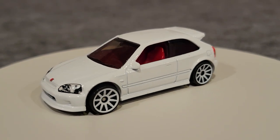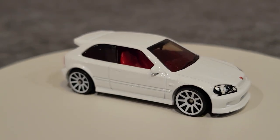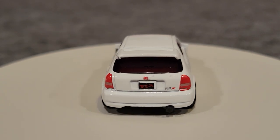This Honda Civic Type R took the race. Yeah, he did really well. Stiff competition, and beat him out, so he's moving on to the next round. It's also a really good looking car.